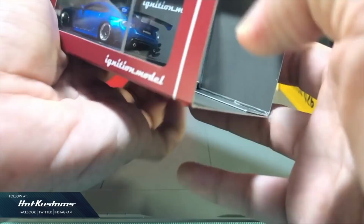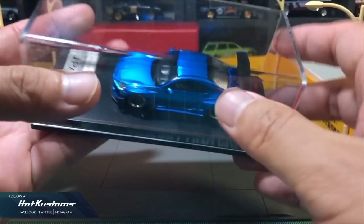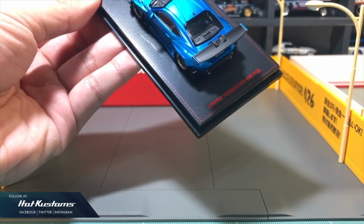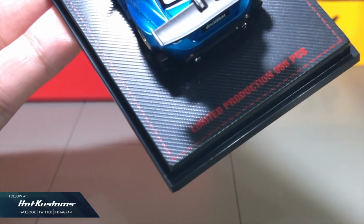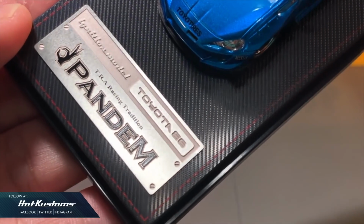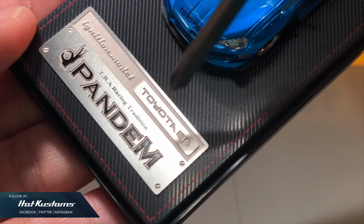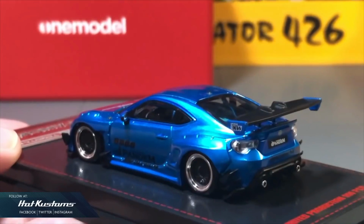This Toyota 86 comes in a very nice presentation case, which I believe is very similar to its larger scale counterpart, limited to 999 pieces, with very elegant engraving of the Pandem logo and the Toyota 86 model, as well as the IG brand on the metal plate.